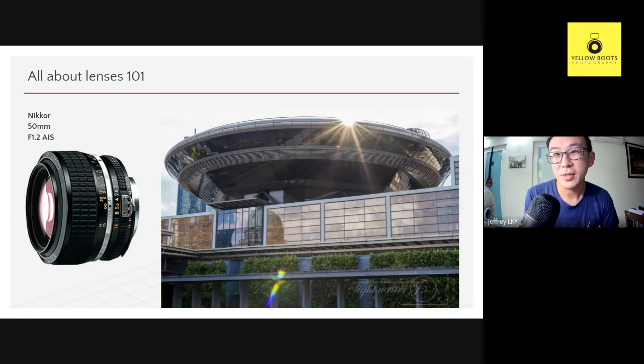And I also don't use it only for models. I use it for landscape also. You see the flare, so nice.